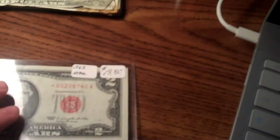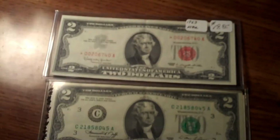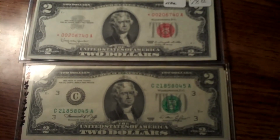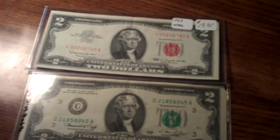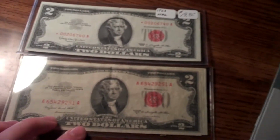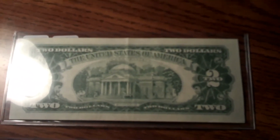So, if we just look over here. Alright, so right here you can see a clear difference because one stamp is green and one stamp is red. That's basically the two different ways they looked. And there's a little bit more writing going on the newer one than the older one. But then if we flip it over, I also have an older one. I have a 53 and a 63 old $2 bill. And as you can see, that's what the back of the $2 bill used to look like, and that is Monticello, as I said before.